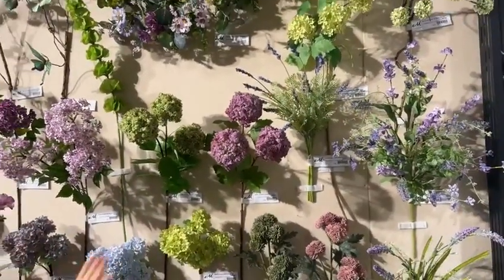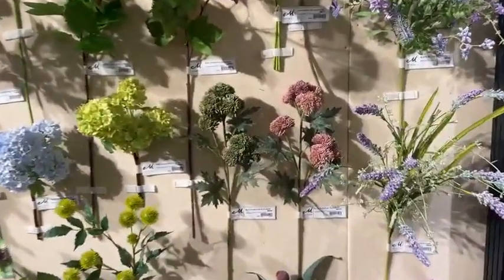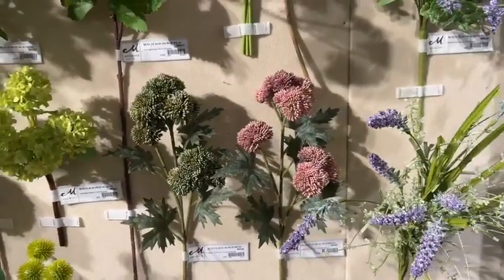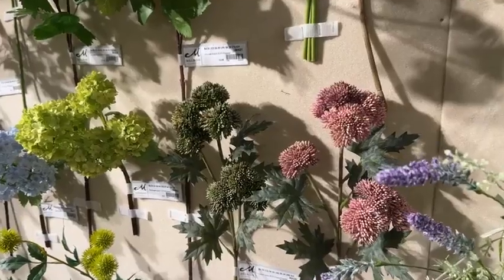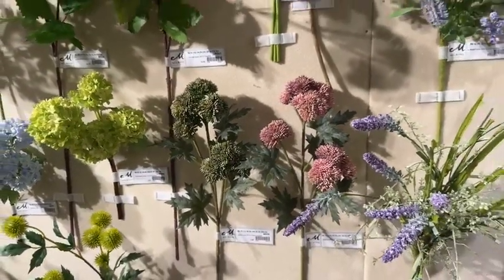I really like that. If we drop down on the wall, here are two of our Sedum sprays that came in. The pink has that light dusty pink color, and of course the dark green. You can see this in Curated Country. We have this in several containers over there that are in the cream with a little bit of the green. So it just depends on what kind of style you're going for. Those three new stems are fantastic.